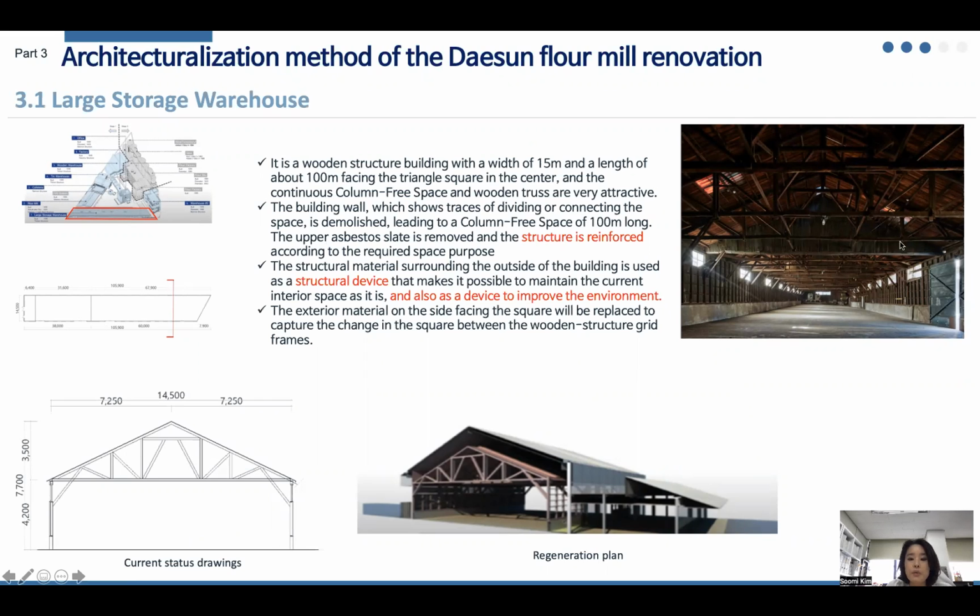The building wall, which shows traces of dividing or connecting the space, is demolished, leading to a column-free space of 100 meters long. The upper asbestos slate is removed and the structure is reinforced according to the required space purpose. The structural material surrounding the outside of the building is used as a structural device that makes it possible to maintain the current interior space as it is, and also as a device to improve the environment.